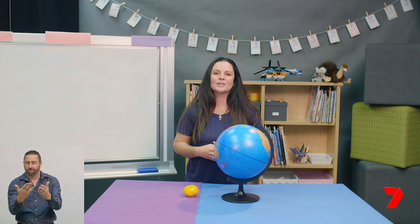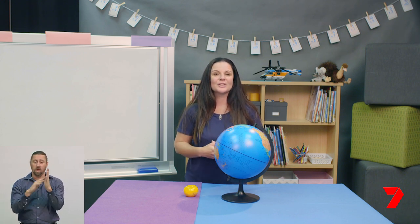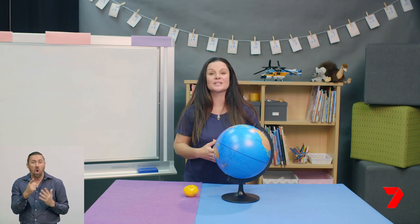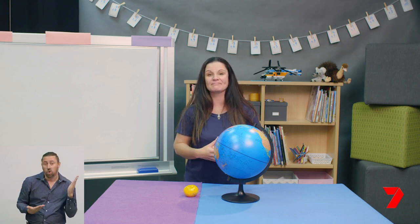You might like to observe the phases of the Moon, sketching them for your scientific journal, or you might like to create a poster that identifies the phases of the Moon. Perhaps you might be inspired to write a story or a poem about the Moon.